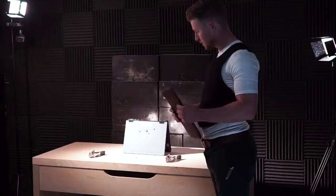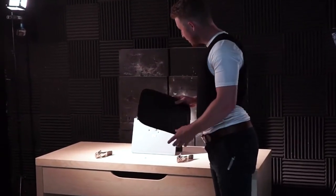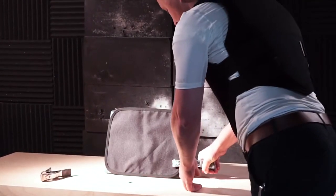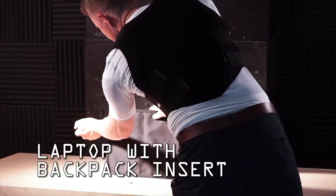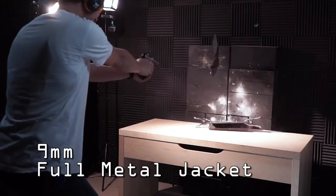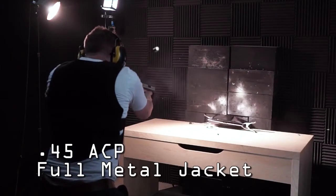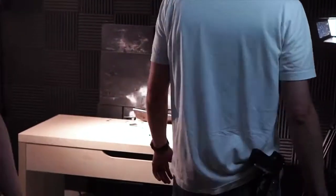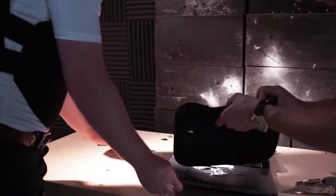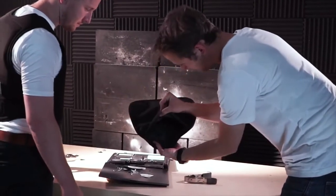Yep, definitely went through. All right, as you can see, this is where we shot at the previous time without a backpack insert. Now we're going to see what happens when we put a Citizen Armor backpack insert level 2. Three shots. No penetration.